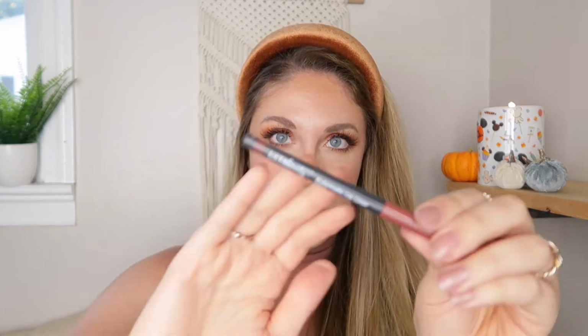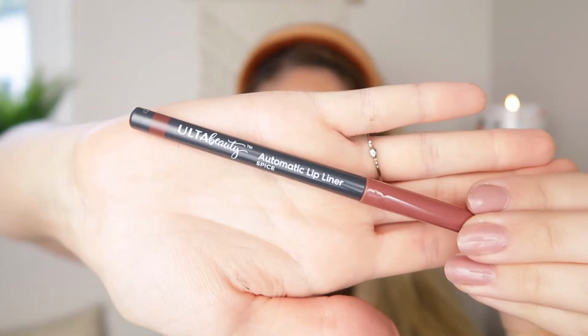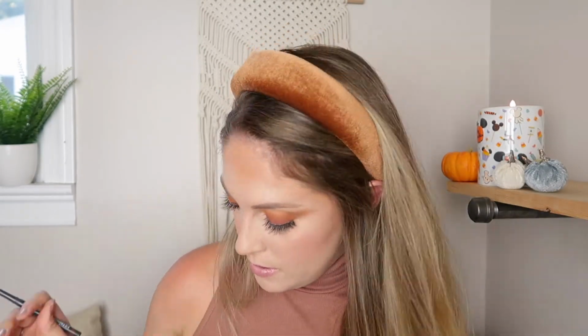Okay, so first I'm gonna use lip liner. I recently picked this up from Ulta. It is the Ulta Beauty Automatic Lip Liner in the shade Spice. And I feel like a perfect color for fall. It's very brown. It's like a brownie mauve color. And from the lip gloss I had on earlier, I'm just gonna wipe that off.